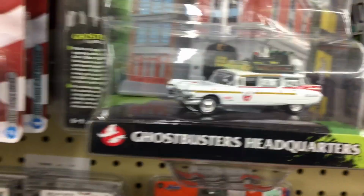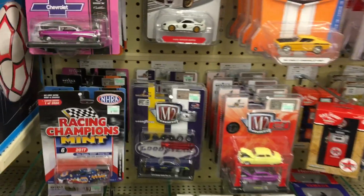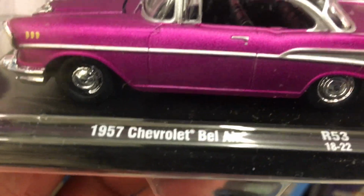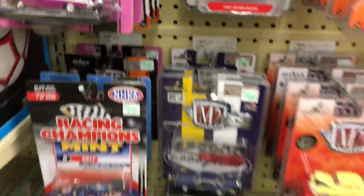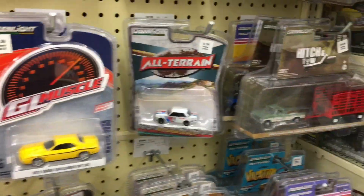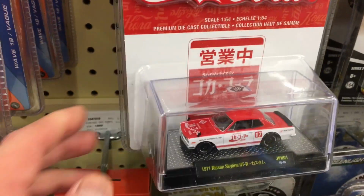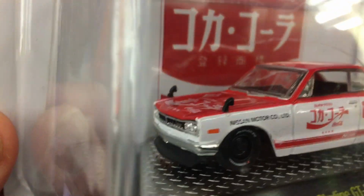Oh, check out the Ghostbusters. Yeah, they got a lot of new ones since I was here last. Oh, look at this one. Oh, nice. 1957 Chevy. This is just total eye candy for a diecast car collector. Let's see what the other Coca-Cola ones they have. That's pretty cool. Look at that one. 71 Nissan Skyline.